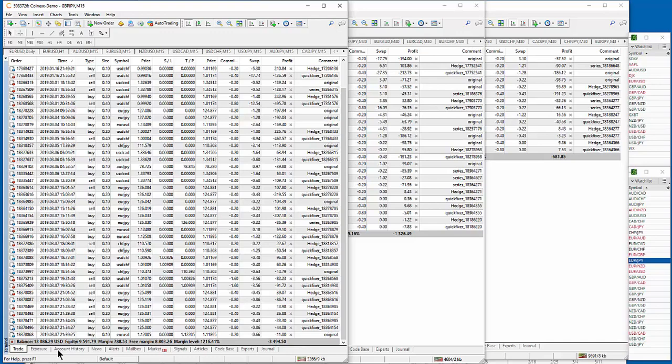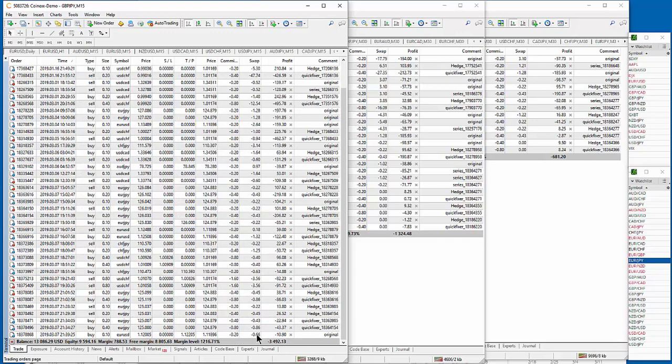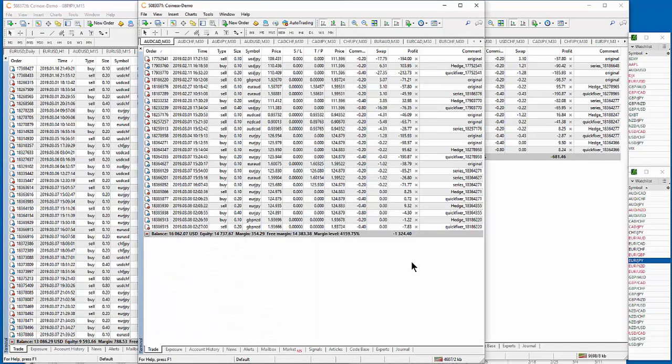It was a very quiet week. That's why I didn't do a lot of updates. The whole week so far, we've only made $226. And from the first part of the week, our negative PL is more than twice what it was at the first of the week.